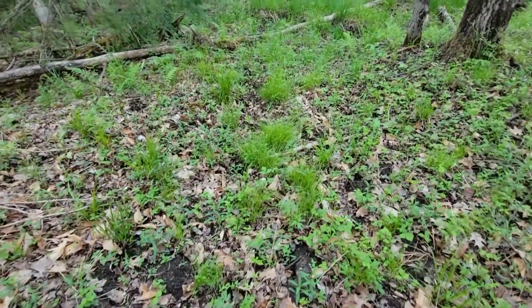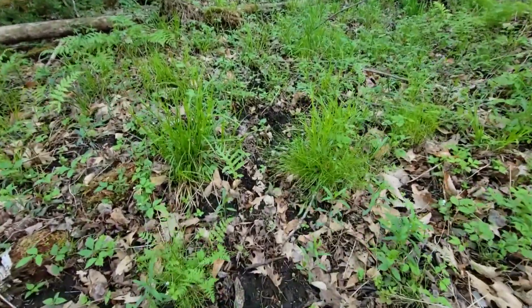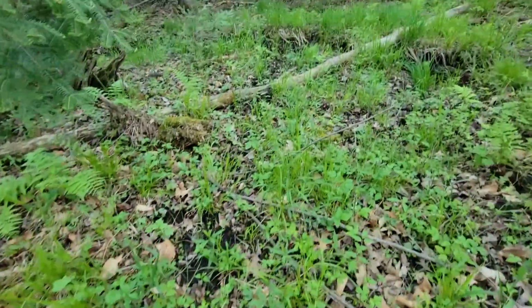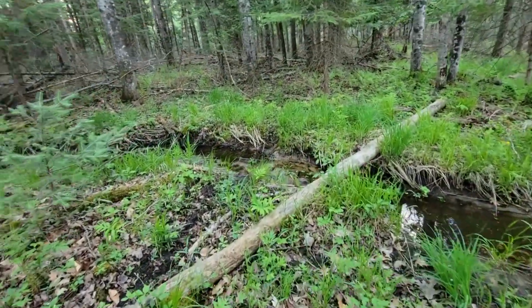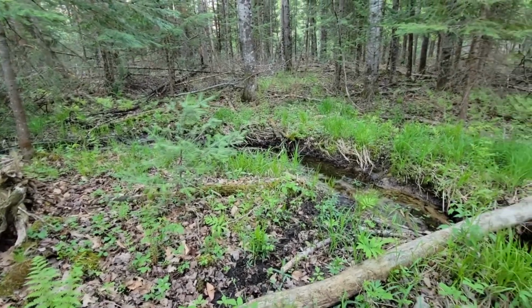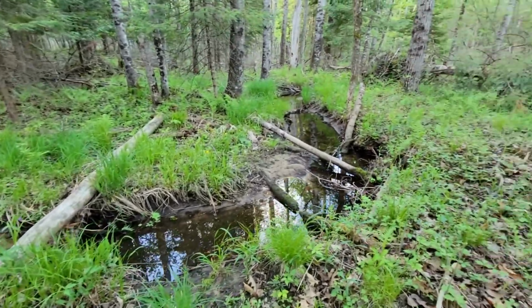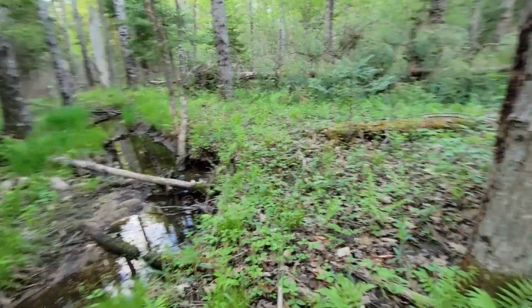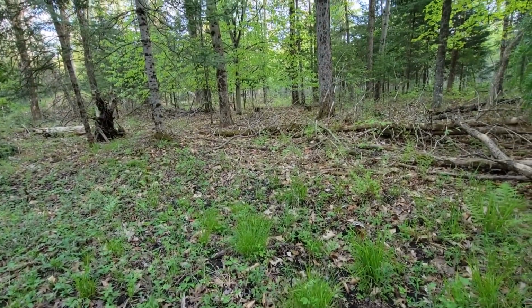Here's one spot here. You can tell where the run is at. Comes right up through this little creek here. And right over there is where that scrape's at, coming out of this creek.